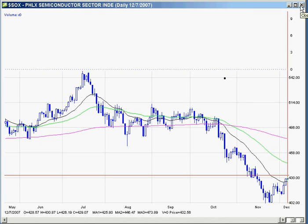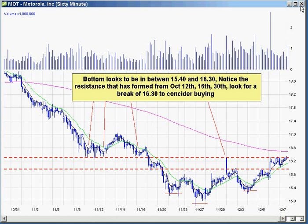Motorola, nice bottoming formation forming in Motorola. I am in this one also. Now, if you look back, you see we had that spike high back when Ed Zander was announced as leaving the company. We got that nice spike high, and then we have that sell-off, which was classic. And that sell-off brought us into a beautiful pattern, a nice W pattern with the pullback. Here's the W. And then we hit the pullback, which makes the inverted head and shoulders. We moved right up into the neckline, we pulled back, and we broke through it.